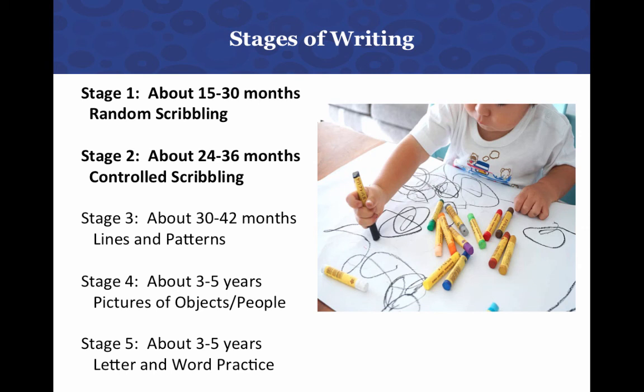Children do not move through these stages at precisely the times listed, the months listed. Some children can be more precocious and have more exposure and more experience and more desire to make marks and to express themselves, and others might develop more slowly. There's no right and wrong as far as adding an extra 6 to 8 months onto something, but by offering repeated experiences over time with the motor development and with the mark-making materials, you will see forward progress.